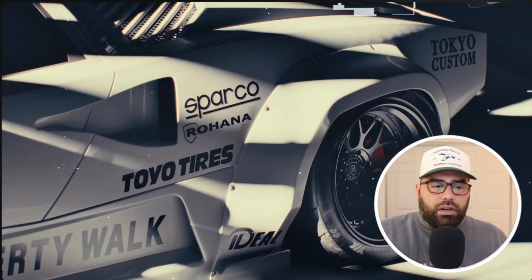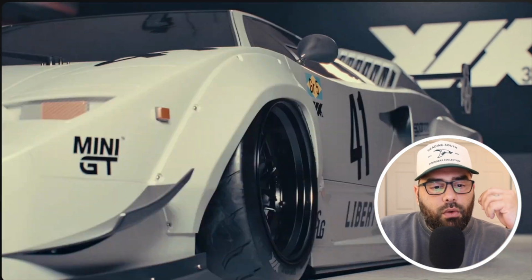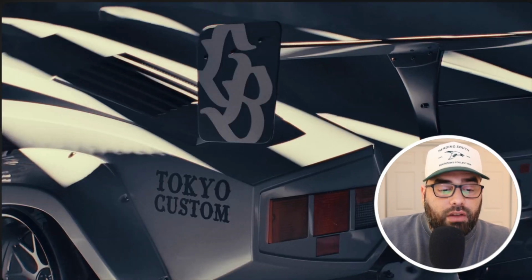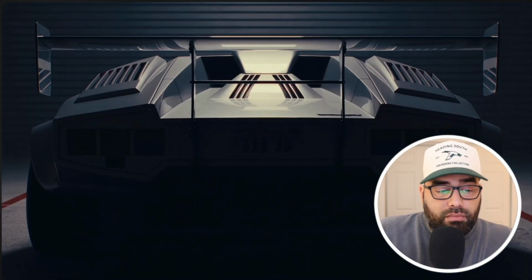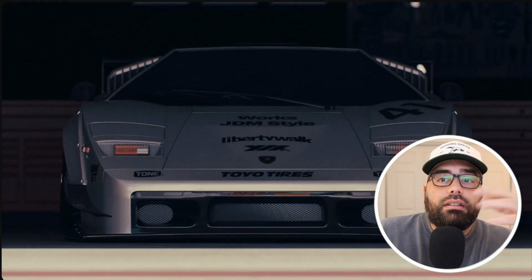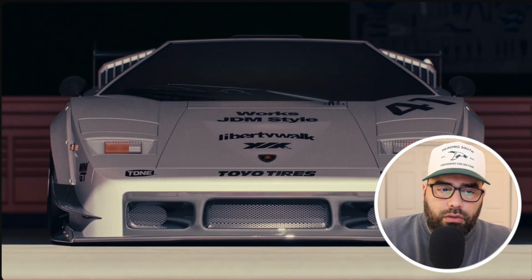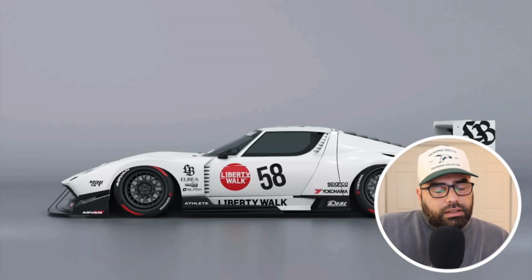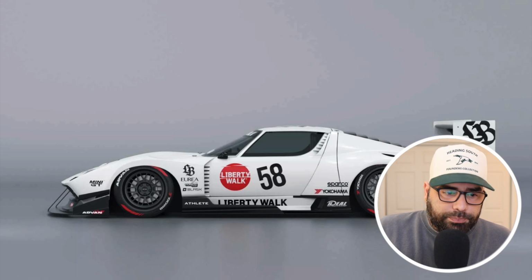So the creation started with the wide body Ferrari F40. Then it followed up with the Lamborghini Countach, and now they're producing a wide body kit for the Miura. We're not surprised that most likely you're not going to see the engine being touched on this kit, which they usually don't do. Liberty Walk usually doesn't touch the engines on the vehicles.